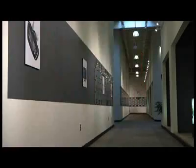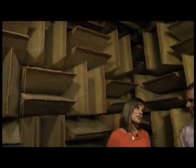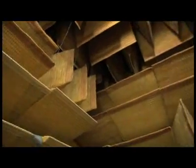So, Peter, you've brought me into this anechoic chamber, and I have to tell you, it feels a little weird. It is weird, and it's not just because you're stood next to me, I hope. This is a strange place. This is like nothing you'll have ever seen before.